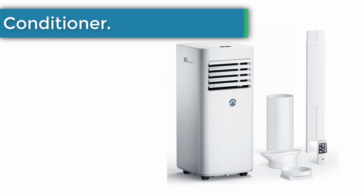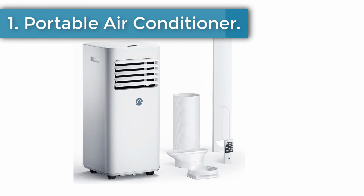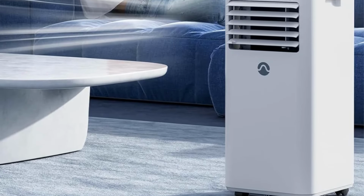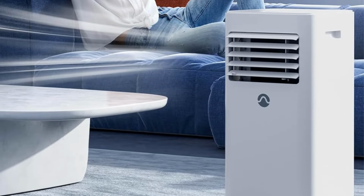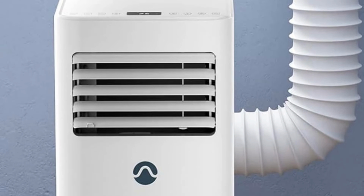Number 1, Portable Air Conditioner. Thanks to the advanced air compressor, the portable air conditioner has a cooling capacity of up to 10,000 BTUs, instantly lowering room temperature for rooms up to 450 square feet. Create coolness and comfort in your bedroom, living room, office, or garage.